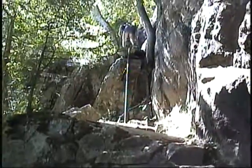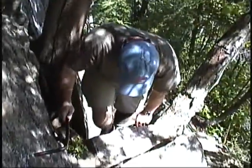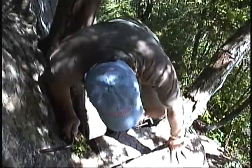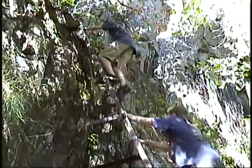So nice up there? Yeah. Comes Howie up the rungs. Made it through one. I think the harder part will be coming down. I think so too. And here's the second ladder.